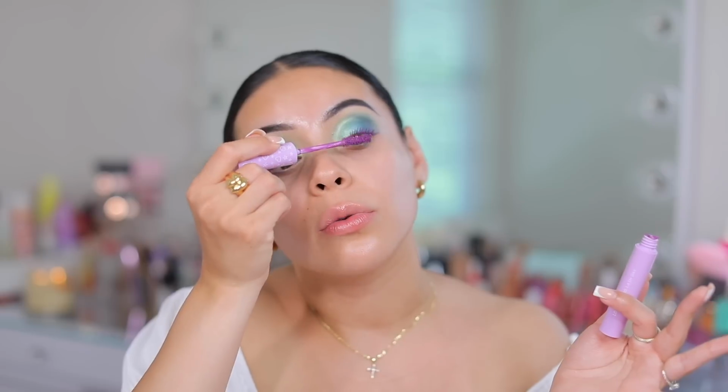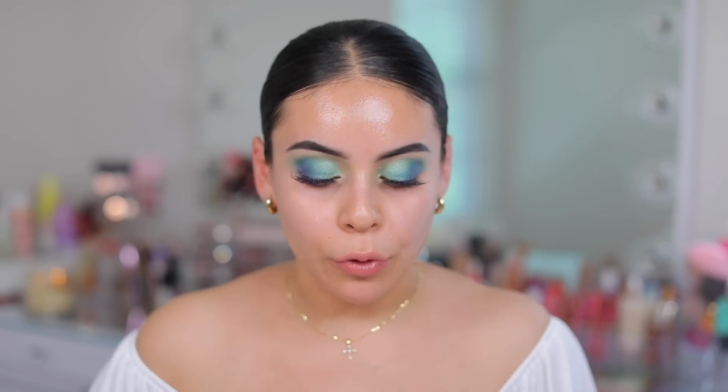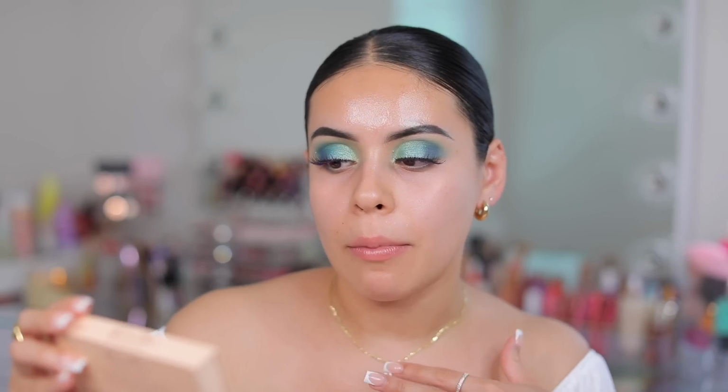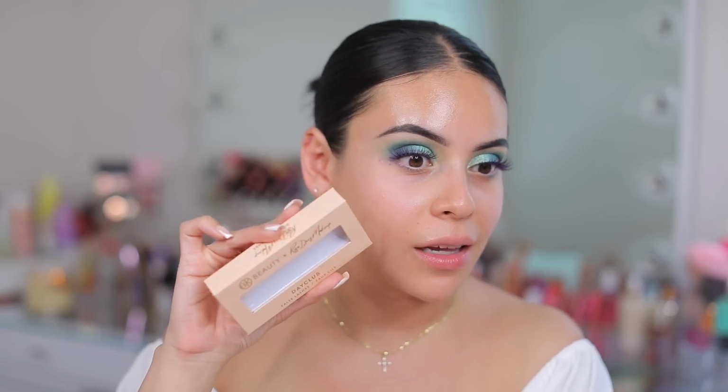You can probably skip out on the one from Profusion. Honestly, it's not going to do much for your lashes at all. I just popped on some random lashes that I had here from BK Beauty. They are the Day Club False Lashes, and they're the collab that Risa Does Makeup did with them, and I really like these. They're super wispy, lightweight.